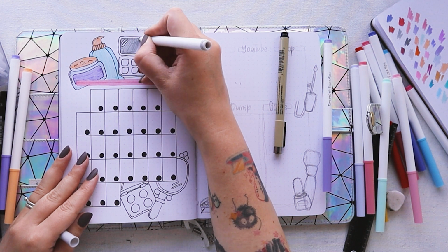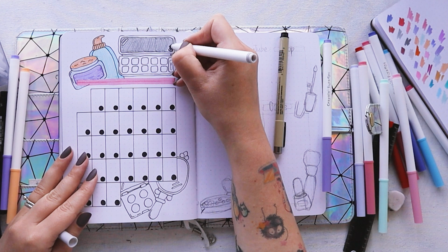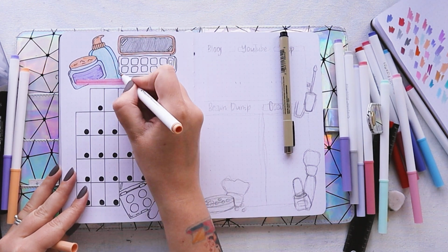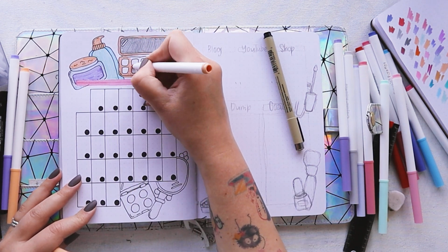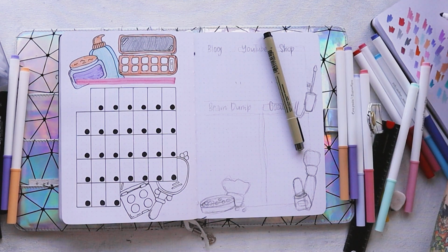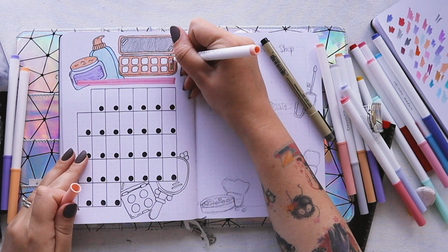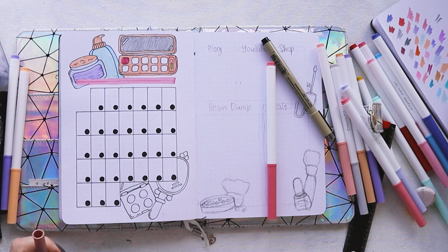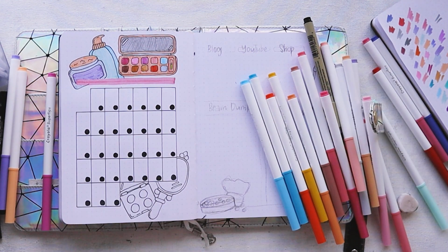And apparently you can also do brush lettering with Crayola Super Tips, which is not something I think I'll ever do because I can barely do brush lettering with a brush pen, but it's a great option. So I think Crayola Super Tips are definitely going to be in my top 5 favorite stationery of all time. Maybe top 10. I don't know. There's like too many things that are my favorite stationery.